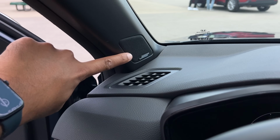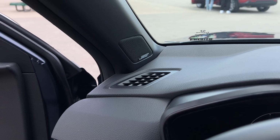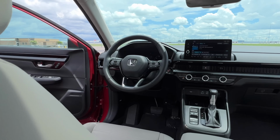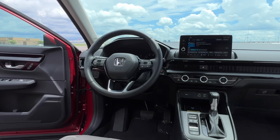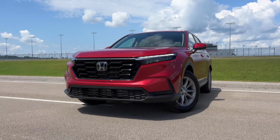Also, here's something else that's interesting. Sound system wise, only the highest trim of the CR-V, the Sport Touring, gets a 12-speaker Bose sound system. Apparently Bose isn't hooking it up for any other trim, and that may be due to the production limitations that the industry is facing. Alright, let's check out the outside.